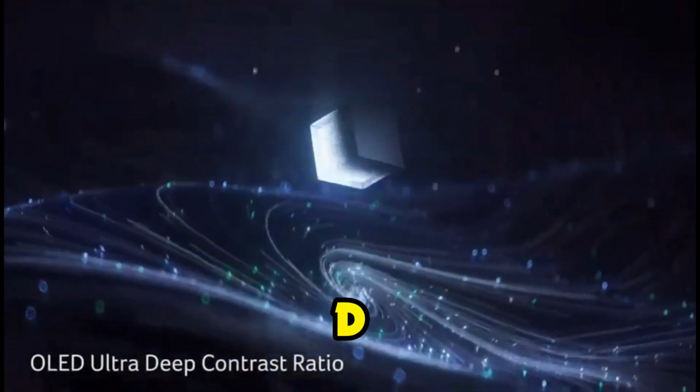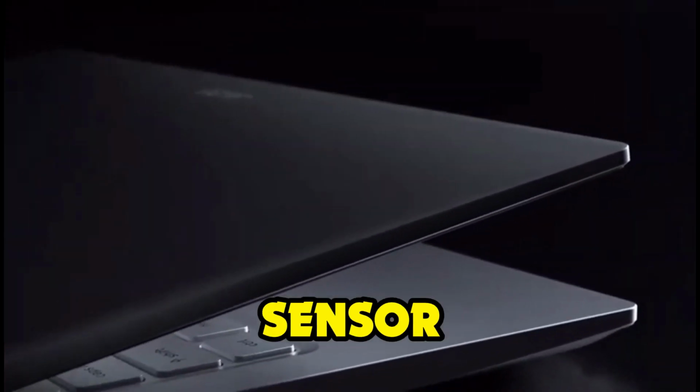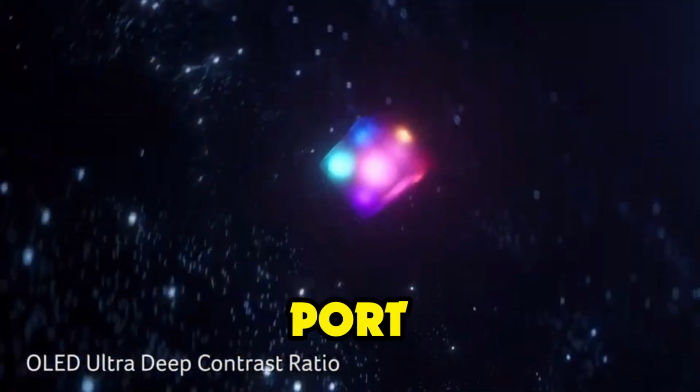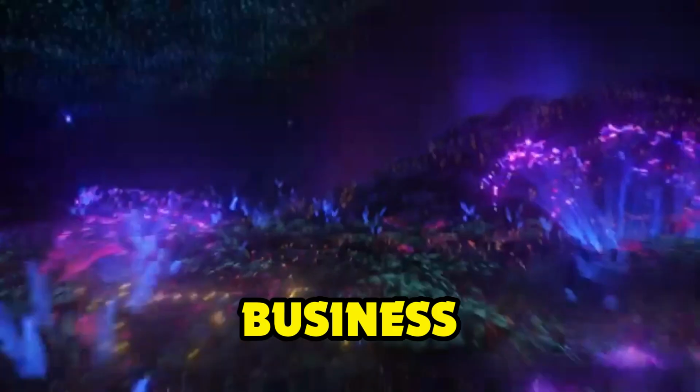It has an FHD 16:9 IPS display, Wi-Fi 6, and a fingerprint sensor. It has an HDMI 2.0 port, a 3.5mm headphone jack, 2 USB-A ports, and 1 USB-C port with Thunderbolt 4 capability. The Acer Swift 3 is suitable for business purposes.